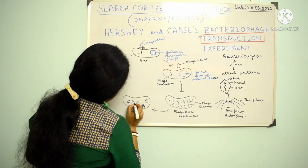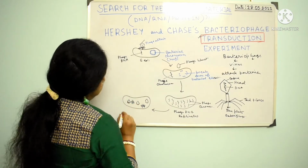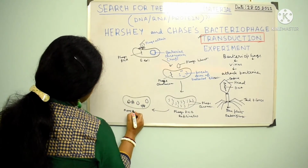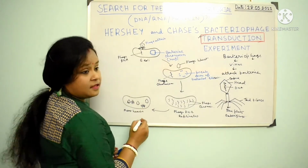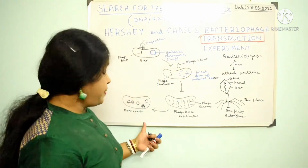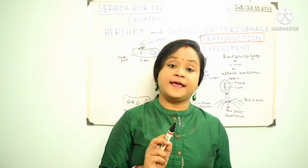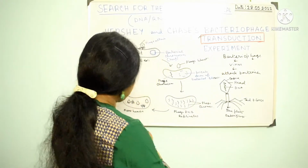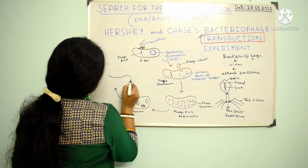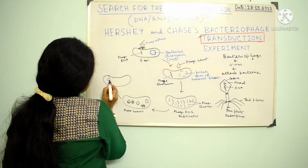The spikes, they are being assembled here. What is assembled here? Phage head, tail, spike, all are assembled here. And here, phage genes are expressed to produce other structural components of the phage. Progeny phage particles are being assembled.